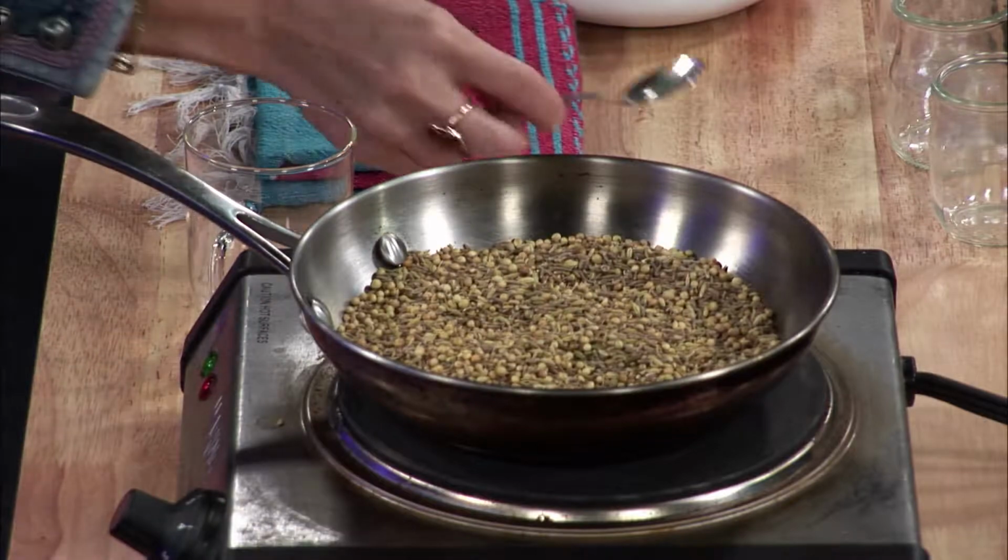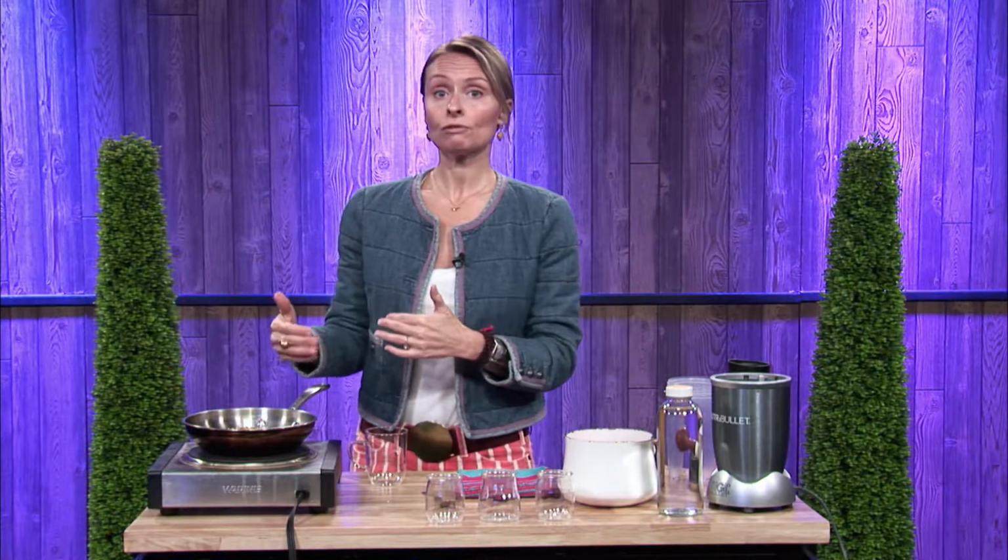Waiting another minute. And once they're done, what we want to do is to grind them. So if you have this already pre-ground, then you're good to go. You can roast them yourself, right? So equal parts of each one, equal parts of cumin, coriander, and fennel, okay?